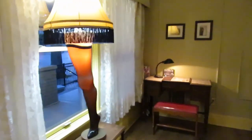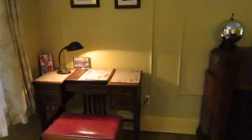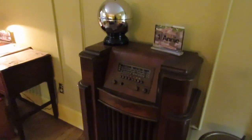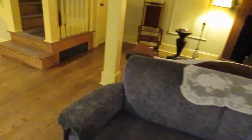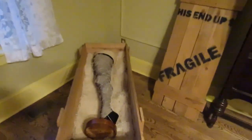There's the infamous pile of cords and adapters and the rat's nest of wires, just like in the movie. And which window would be complete without a leg lamp? And of course the radio on which to listen to Orphan Annie and other radio programs. The Fragile box with another leg lamp. This is the front door, of course, which the tours come in and out through.